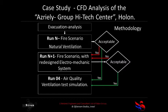So when we started doing this, our methodology, in almost all of our models, starts from evacuation analysis, where we check how long it will take to evacuate the premises with the occupants inside the building, so we know how long we need to maintain tenability conditions. After that, we start with run N, which is usually run 0. We start with natural ventilation, which means fire only. Now, most of the time, you don't use natural ventilation to ventilate an underground parking garage. And these runs are usually here to show us what will happen if the system fails. And if the system fails, we have to know what will happen with the smoke.